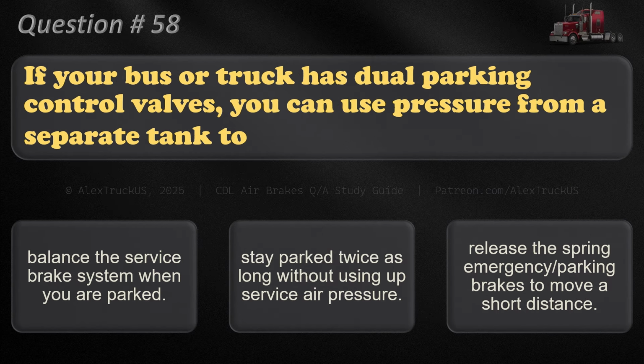Question 58. If your bus or truck has dual parking control valves, you can use pressure from a separate tank to balance the service brake system when you are parked. Stay parked twice as long without using up service air pressure. Release the spring emergency parking brakes to move a short distance. The correct answer is release the spring emergency parking brakes to move a short distance.